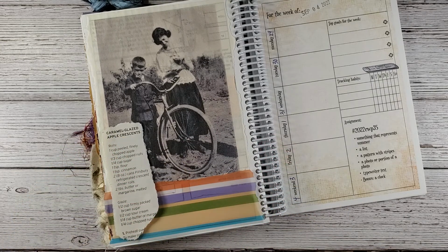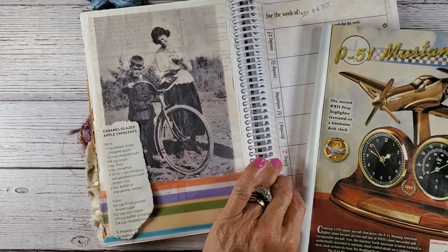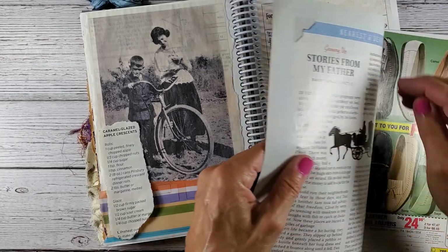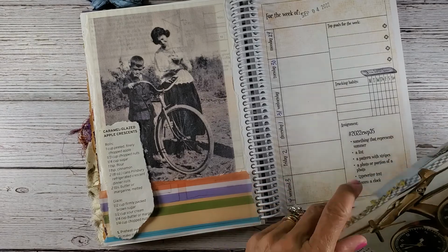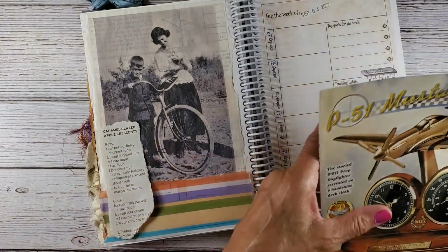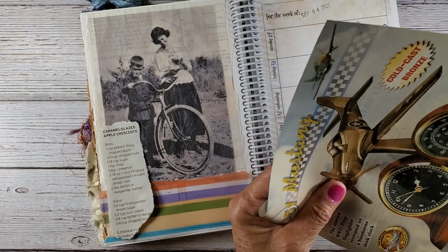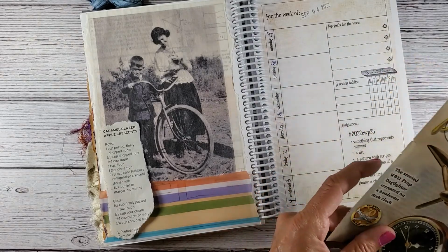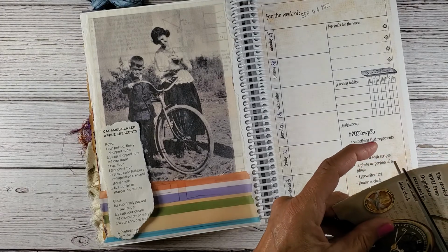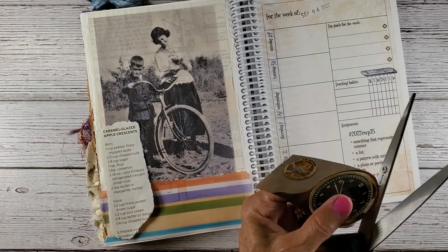And then a clock. I did find a clock in the magazine here. I thought I would just try it. It is the bonus. I don't know if I'm going to use it or not, but I thought it would be cool to put the clock right in the spokes of the bicycle. And that may work just fine in there.